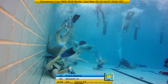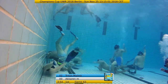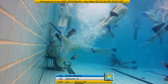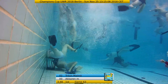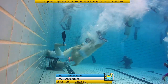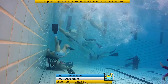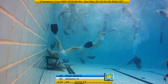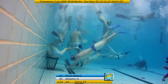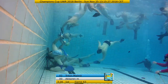Down at the bottom is again. Yeah, Malmö Triton here heavily pressuring Akkaren. They basically have no chance to get out of their own half right now. And Akkaren here under pressure to get the ball, regain possession and actually score in Malmö Triton's half. Well, Malmö Triton is very much content with just moving the ball around, having it circle between their own players and just waiting for the opportunity to score.